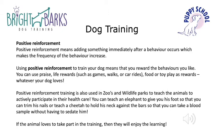Positive reinforcement training is also used in zoos and wildlife parks to teach the animals to actively participate in their health care. You can teach an elephant to give you his foot so that you can trim his nails, or teach a cheetah to hold his neck against the bars so that you can take a blood sample without having to sedate him. If the animal loves to take part in the training, then they will enjoy the learning.